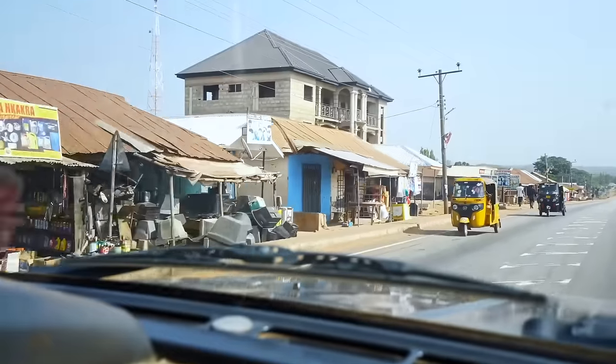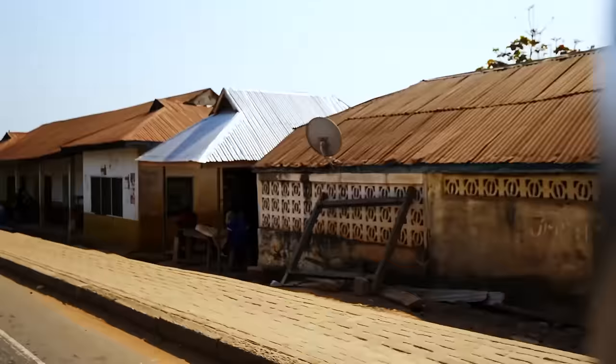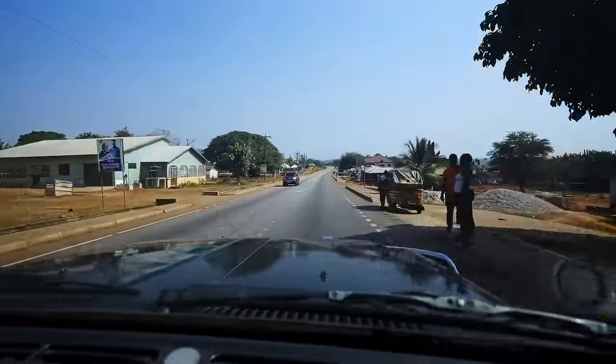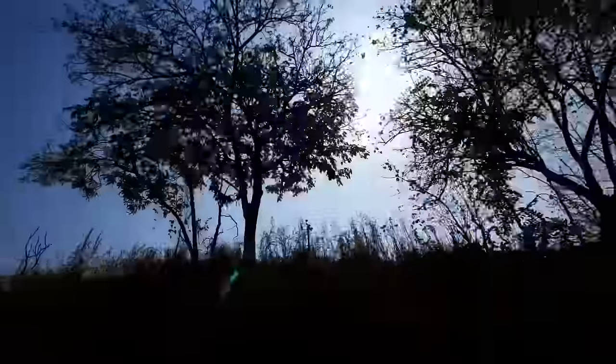Now we are getting to the drier area. So it's becoming drier and drier. So more bushfire you are going to see along the roadside, unfortunately. So more savanna, right? This is like entering the African savanna up here.